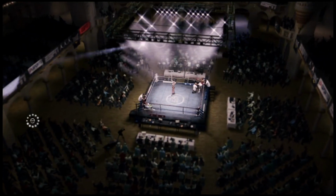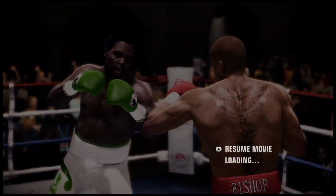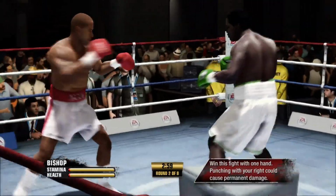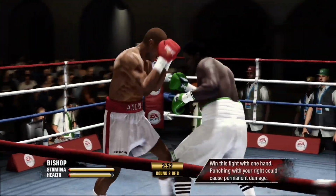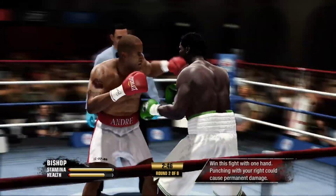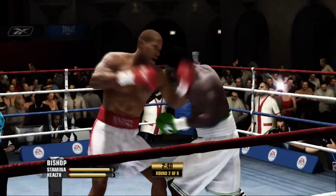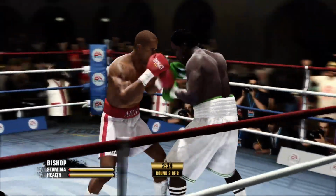Well, this could be a major hurdle to overcome for Andre Bishop. Look at this replay. So, all eyes at the start of round number two now are on the right hand of Andre Bishop. Remember, our video replay showed clearly that he hurt that right hand in round number one. But how much will he use it here? That would give us the ultimate confirmation.